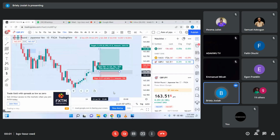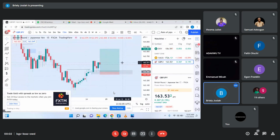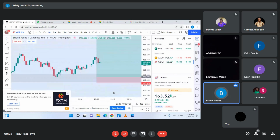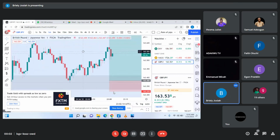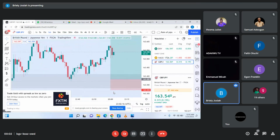And let me see my SL, 6.3 pip. Now, why is my SL so big here? Because GJ naturally is very volatile. But let me see if I can get a confirmatory entry, something quite smaller. Okay, I think I've seen one. Price tapping into our zone. We had a break of structure here, nicely. And then we have a last sell candle before the buy.